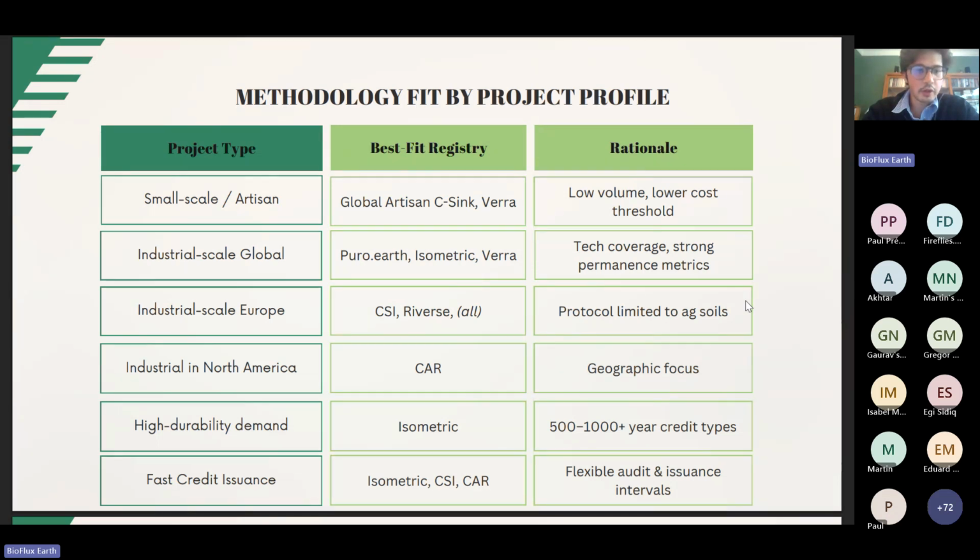And if your priority in your project is to have fast carbon credit issuance, Isometric, CSI, and Climate Action Reserve were some of the most efficient in terms of getting you through all of the documentation, validation, audits, and being able to have flexibility in the issuance of your carbon removal credits.